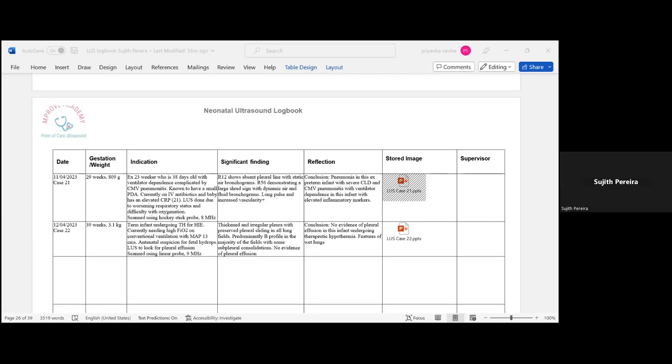This is a 23-weeker who is 3 weeks old with a background of severe chronic lung disease, ventilator dependence, who was in about 40 to 50% oxygen and was complicated with acquired CMV, which caused worsening respiratory status, which is one of the reasons why I scanned this baby. The baby also is known to have small PDA with left-to-right flow, subsystemic pulmonary pressures. And so the lung ultrasound was done due to worsening respiratory status. And from a microbiology point of view, there was Acinetobacter isolated from the endotracheal tube secretions. So I scanned using a hockey stick probe, 8 megahertz.